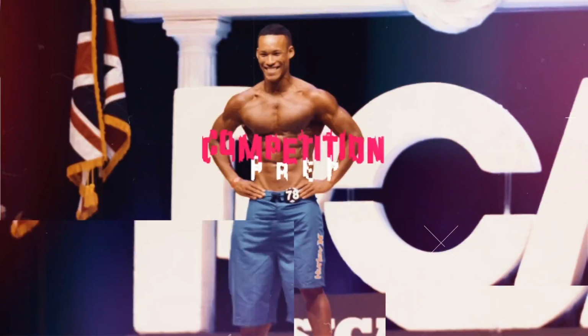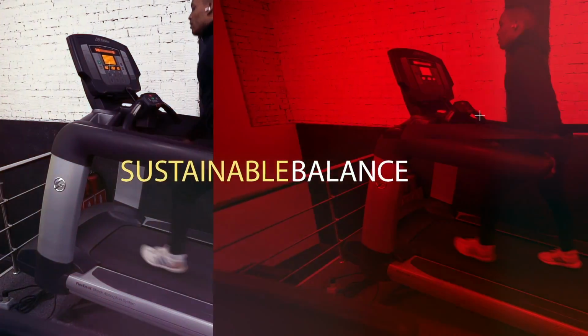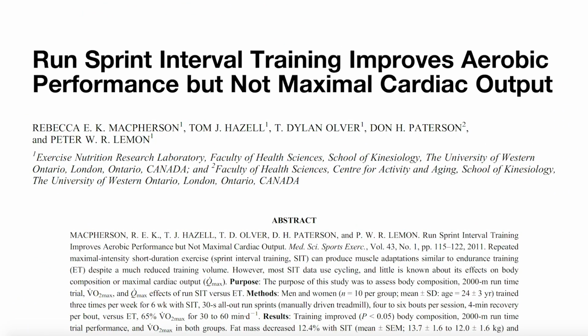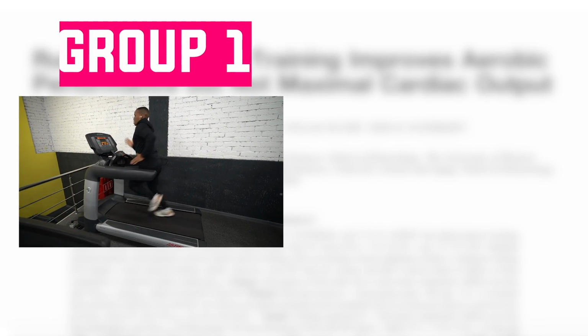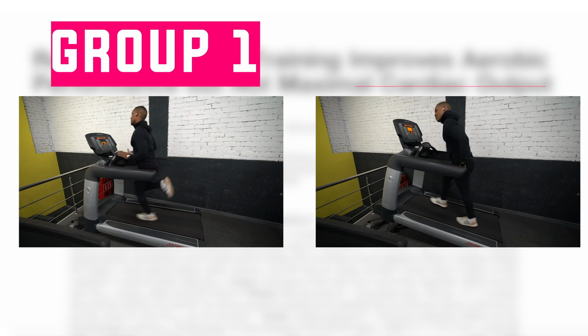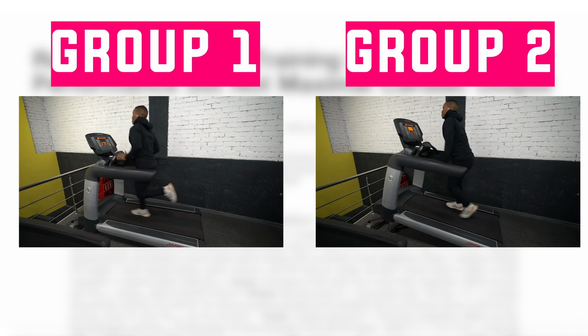I've argued before that in my previous competition preps, it is more sustainable to find a balance between both tools, but I digress. To put the nail in the coffin, a study conducted by the University of Western Ontario took 10 men and 10 women who trained 3 times per week. Group 1 did 4 to 6 30-second treadmill sprints with 4 to 6 minute rests between each set. Group 2 did 30 to 60 minutes of steady-state cardio, running at 65% of their VO2 max.